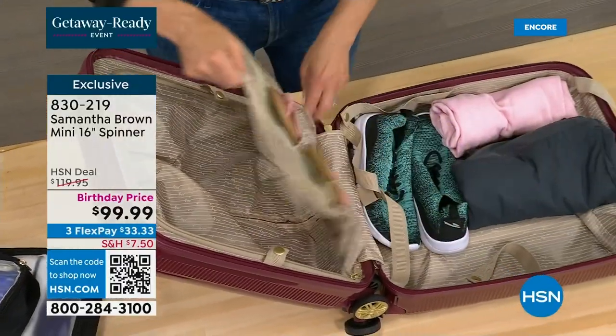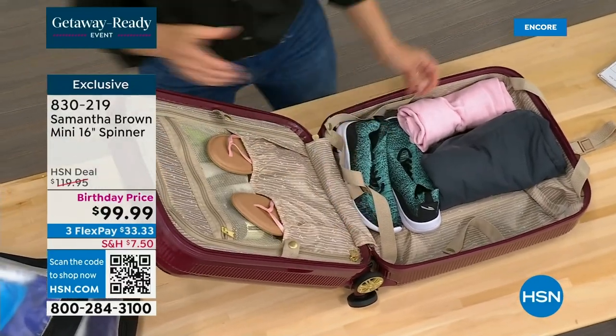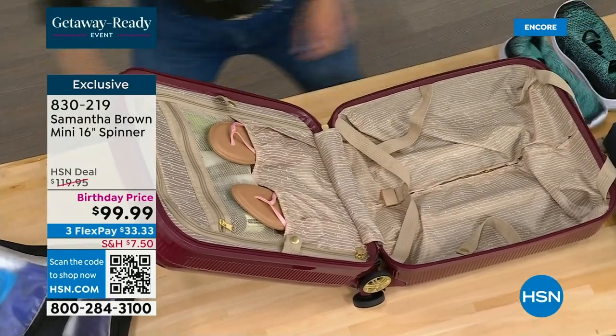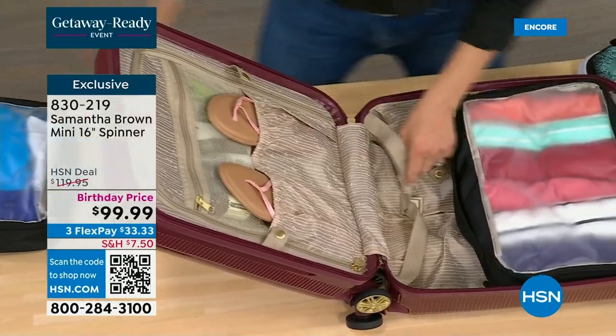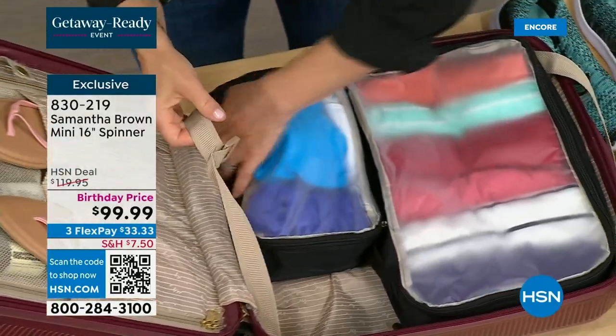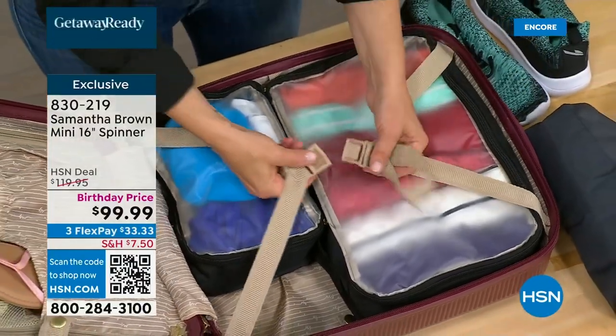So you really can pack a lot. I could easily pack for five or six days, a full week in this. And in fact, to show you that, I have my two packing cubes here. The packing cubes fit really nicely as well. Your medium and your small. The large is a little bit big and a little more rectangular than this square.